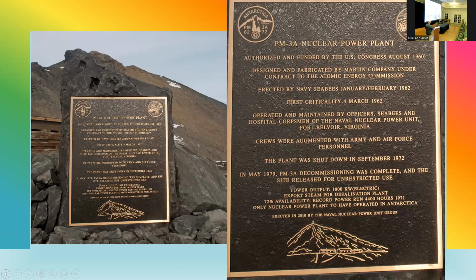Today, the site of the plant at elevation 300 feet on Observation Hill is an Antarctic Historic Foundation location. PM3A nuclear power plant, authorized and funded by the U.S. Congress, August 1960, designed and fabricated by Martin Company under contract to the AEC, erected by Navy Seabees, January, February 62, first criticality 4 March 62, operated and maintained by officers, Seabees, and hospital corpsmen of the Naval Nuclear Power Unit, Fort Belvoir, Virginia. Crews were augmented with Army and Air Force personnel, a few.